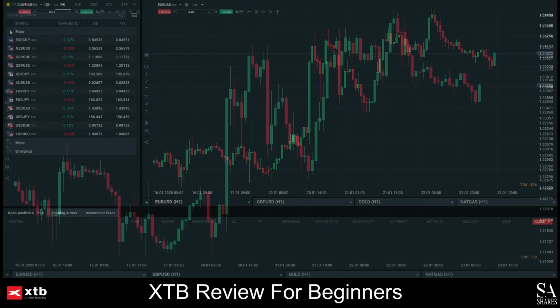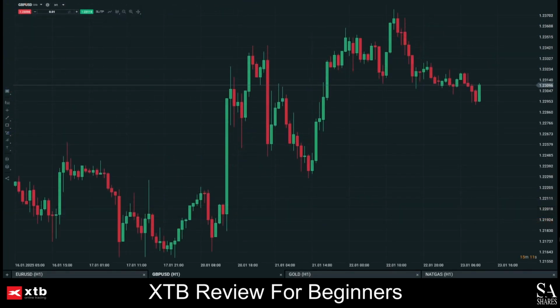In the center of the dashboard, you have your chart. Additionally, XTB provides a wide variety of different chart types, indicators, and more to help you customize your dashboard according to your preferences.